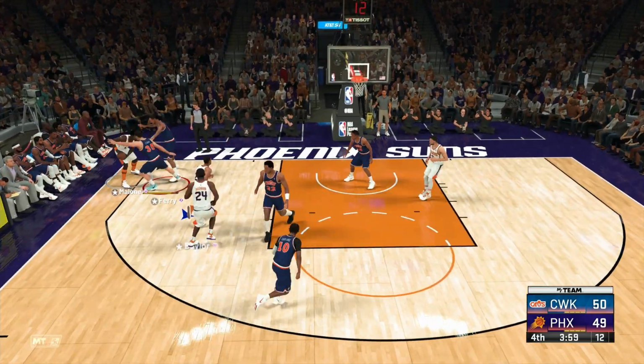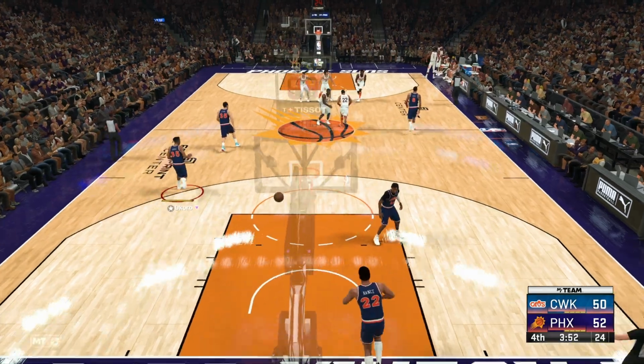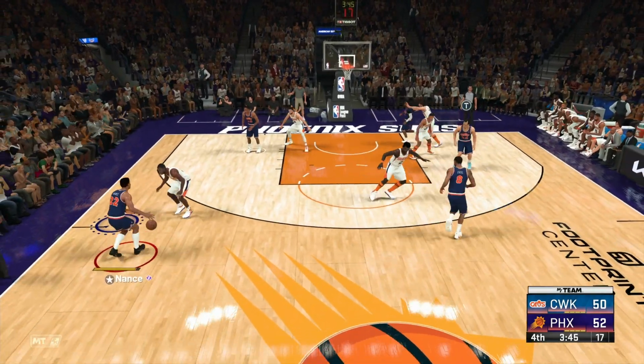A few possessions into the fourth. Just over a minute played. Maravich with the bucket. And the Suns lead by two. Neither team able to take a hold of this game. Yeah, it's been a tight one. Numerous lead changes. Very competitive.